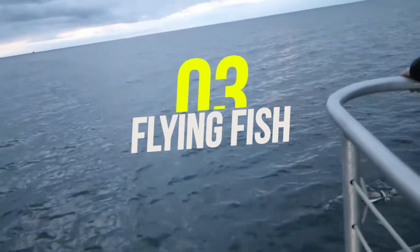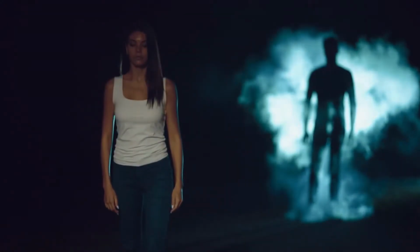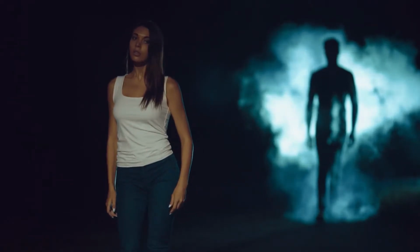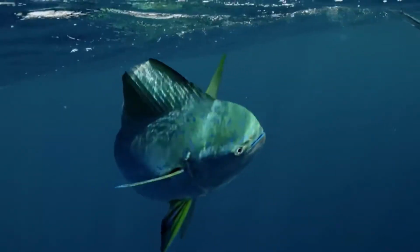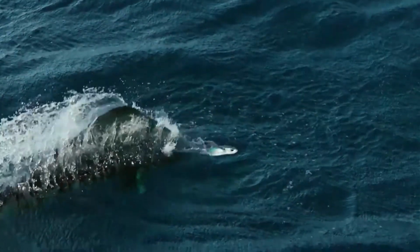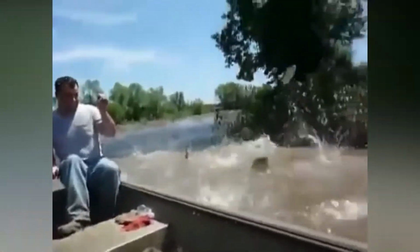Number 3. Flying fish. As humans, when faced with threats, we mostly tend to take heel and flee from the scene of the chaos. One animal has also mastered the art of escaping its predators, but this time not by running, but by flying despite its lack of wings.